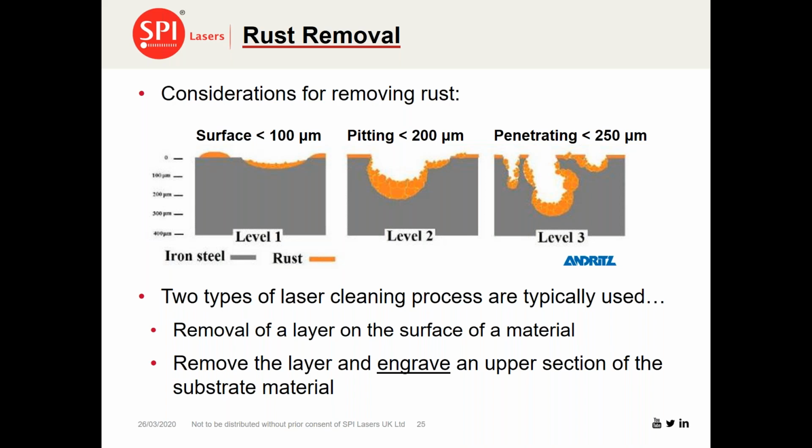You can see here, for example, we have three levels of corrosion. One which is a surface level of corrosion, same substrate, same rust material, all the way to a level 3 where you have not only pitting but deep penetration into the substrate of the oxide layer. What this means is that there are actually two completely different types of laser cleaning processes that are needed to clean these types of materials.